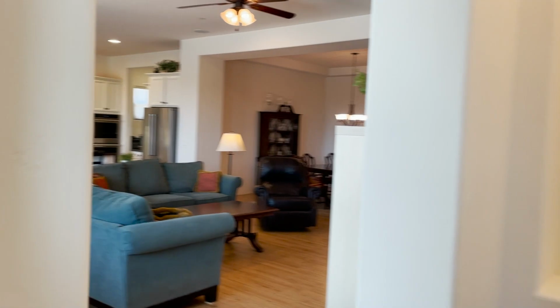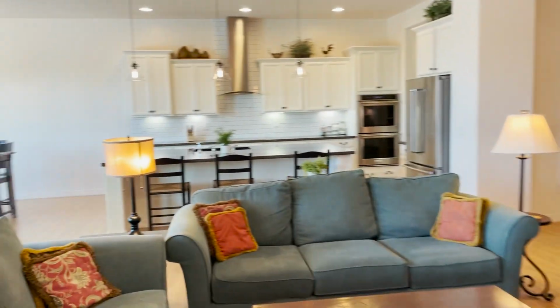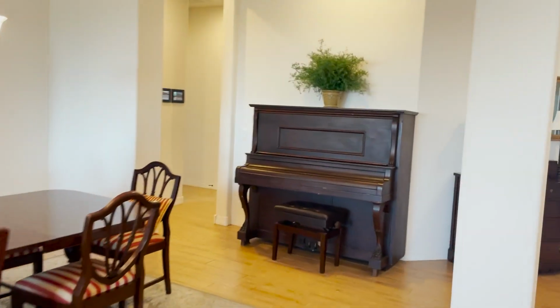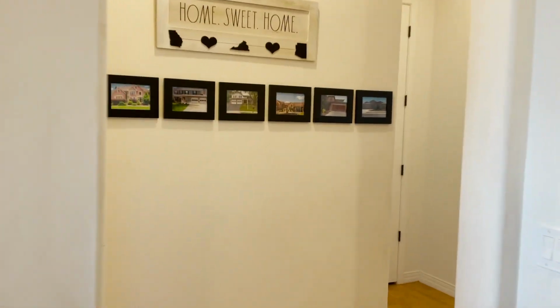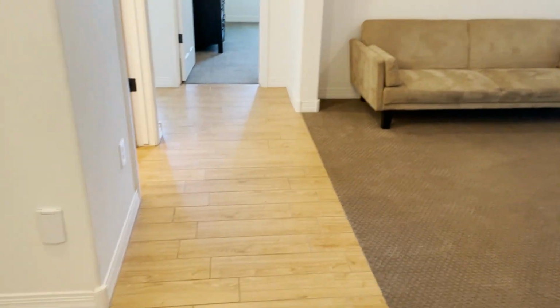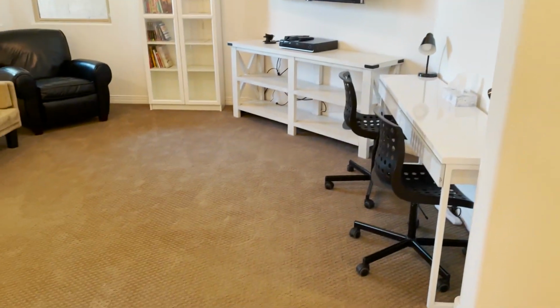So let's go back through the great room. Saving the kitchen for last, so I'm just giving you a sneak preview of the kitchen. But I want to come through here to the other side of the house, and again, split floor plan. Through this hallway here, you have the 3 bedrooms and bonus room. So right off the main hall here, you have the bonus room, and you could have this as an office.